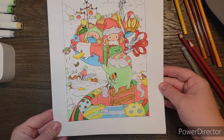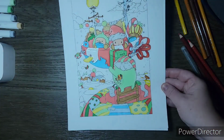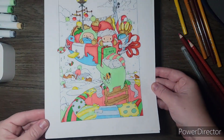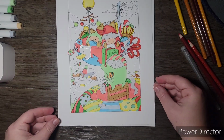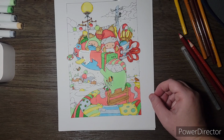I'm just going to show you right here with different lighting what it looks like, in case you guys are curious about the lighting, because different lights make different colors pop differently.